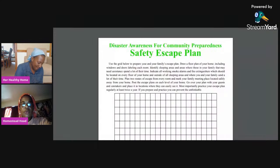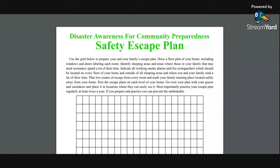So the grid below is something you can do if you have multiple levels in your home: the basement, ground floor, second floor, third floor of your mansion. You want to do a grid for each floor and share it with your family when y'all do your plans. You also want to do a grid with your home in the middle, your apartment building in the middle, and the surrounding area. So if there's a gas leak, you can't all meet outside in the front lawn. What corner are you going to meet on?